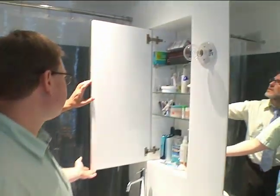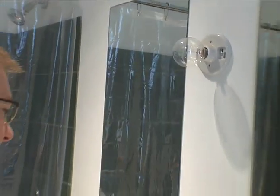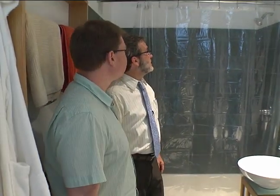We have this recessed medicine cabinet that gets tucked away and doesn't feel like it's even there. Oh, right. I would have thought it was a flush mirror like this. Oh, wow. Wow. Nice job. Thank you. Lots of great little details.